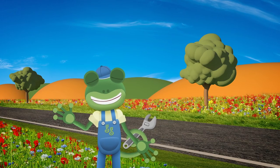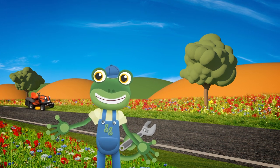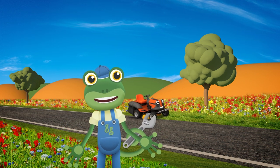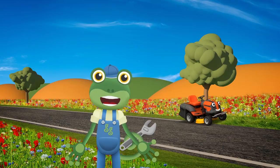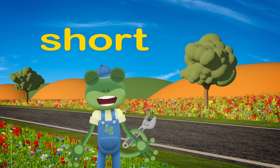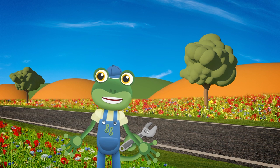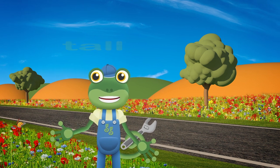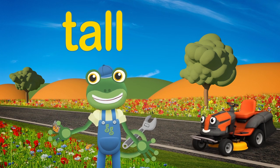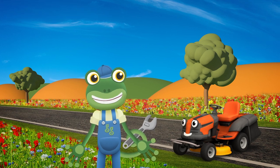Hello everyone! We've got a new vehicle to meet today. Maisie the mower is cutting the long grass along the sides of the road with her giant cutters. She cuts the grass nice and short so that vehicles can see where they're going and stay safe. Maisie leaves the rest of the grass and wild flowers to grow tall so that bees and butterflies have plenty of nectar to eat. That's looking great, Maisie.